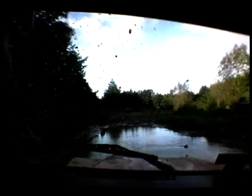As you can see, we're up to headlight depth there, and it just makes sure that they know how to do it. If they go through too fast, they can actually destroy the engine by sucking water into the air intake. If they're doing it correctly, which is what we're trying to get them to do, they'll take it at the speed I'm taking it at, nice and gently, build up a bow wave and go through.